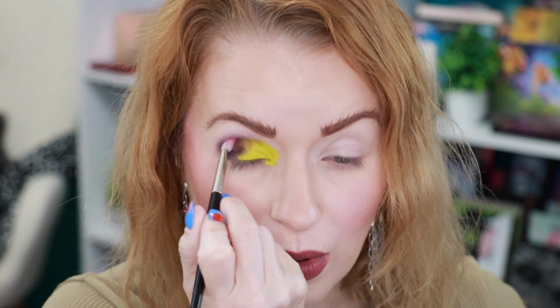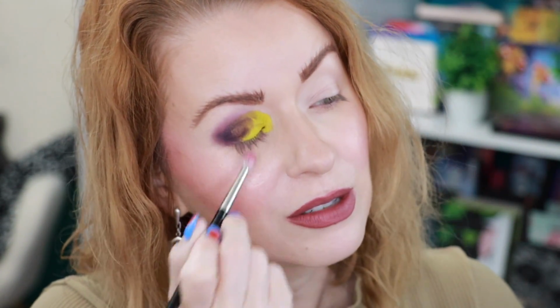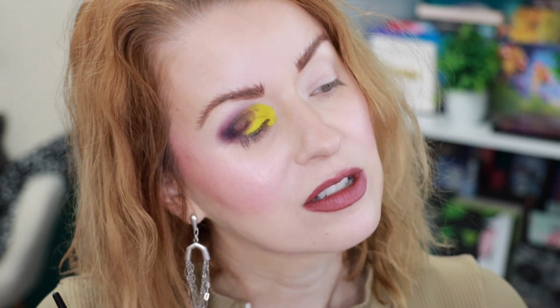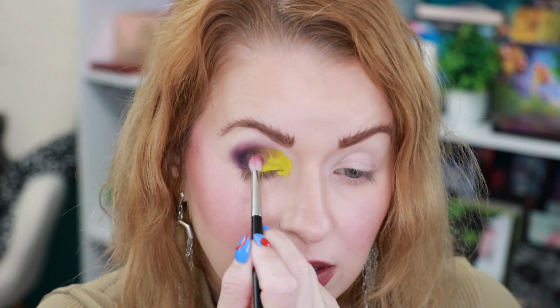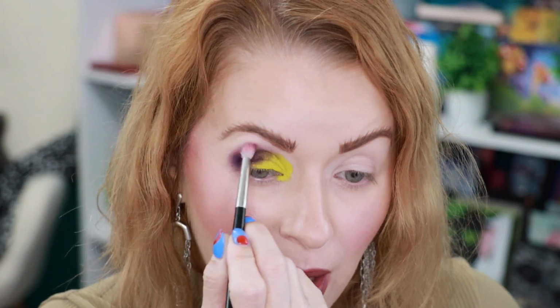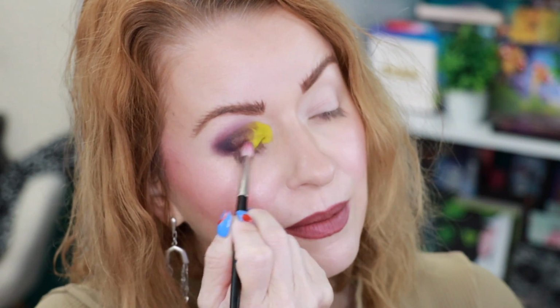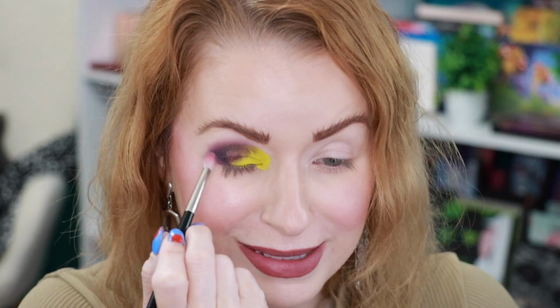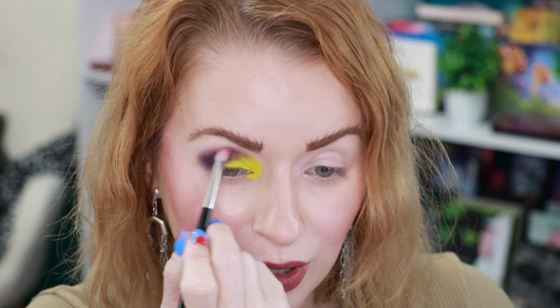Actually, you know what? I think I can salvage it by using one of the duochromes, which is kind of what I wanted to do, my intention. Oh yeah, look at that. Okay, so we learned something today. Don't layer these. At least on me, they're not working out well at all. That looks like a very, very hot mess. Yikes. We're going to save it. Don't worry. We're going to save it.